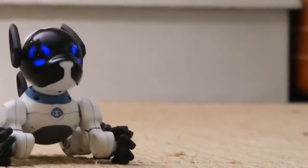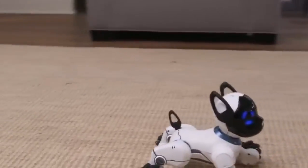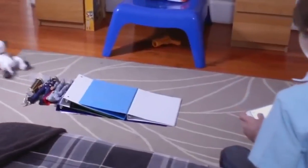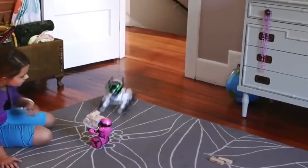Chip is obedient and can follow commands, but he also learns new things, so you can teach him tricks. And the smarter Chip becomes, the more badges he earns. When you like what you see, just press the like button on the band, which can encourage him to behave or be a little mischievous.